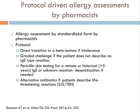These are actually colleagues from St. Petersburg. They also made a protocol. The first thing they did was use all the clinical pharmacists, not just the ID pharmacists, because it's about a 600-bed community hospital. So they did allergy assessment with all the clinical pharmacists, and they made the protocol. Depending on the protocol, if this was just an intolerance, they directly changed to the other beta-lactam. Graded challenge if the patient does not describe an IgE-type reaction. If they had an unknown or really an IgE reaction, then they did skin testing if greater than 5 years. More recent reactions, they believed and avoided, using alternative antibiotics if a very severe cutaneous reaction.